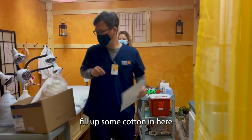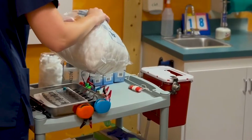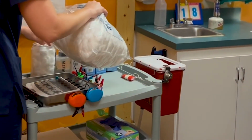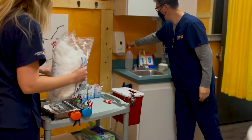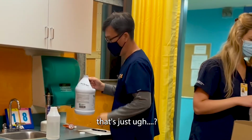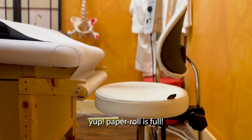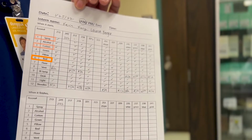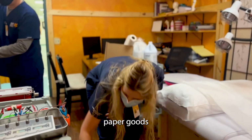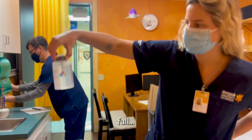Looks like we can fill up some cotton in here. Then what are you filling up in there? That's just, yeah, this is disinfectant. Okay. Paper, just check here. Yep, looks like the roll is full. Lots of paper goods stocked already. Alcohol is full. Perfect.